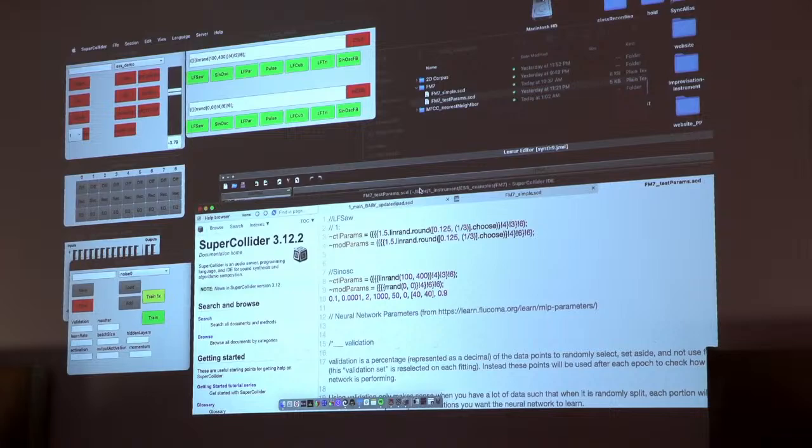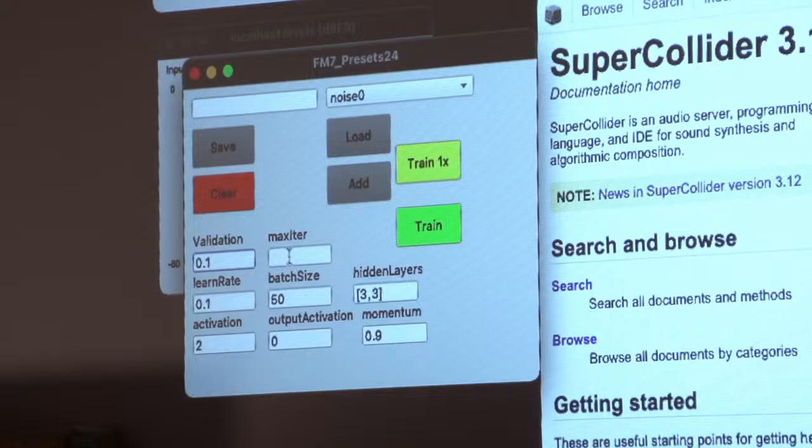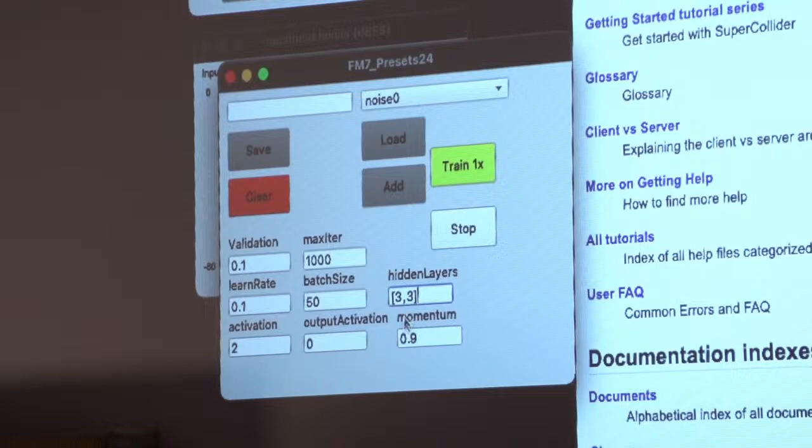So now I'm able to train this neural network, which I'm not gonna go into the details of necessarily how this works, because I really don't necessarily understand myself of how they work. But I know the result that it'll give me, which is this ability to interpolate between these different data sets on my XY pad. So if I train this, let's see, I might need to change some of my neural network parameters here. Hopefully this works.